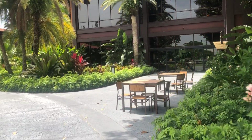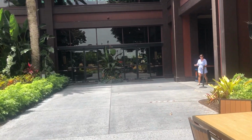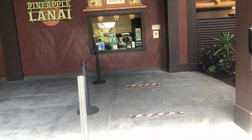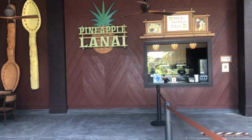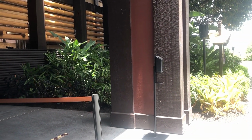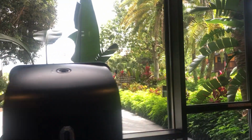And again, once I'm in the lobby, I will probably be a little quieter as not to disturb the guests. And again, here's a little pineapple ice cream place where you can get the famous Dole Whip. Again, you'll see hand sanitizer right there. Signs on the ground as to where to stand to help maintain physical distancing. I get some hand sanitizer as I come in.